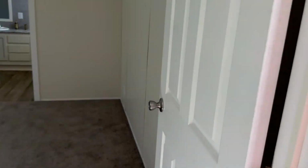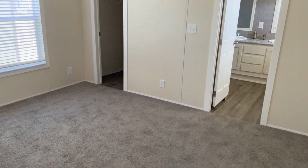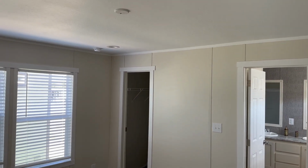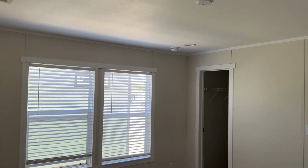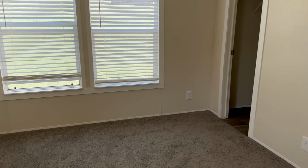Primary bedroom, really good-sized bedroom. Also wired and braced for ceiling fan. You can see it there. Dual windows with the 2-inch mini blinds. And again, these are the dual thermal pane windows.